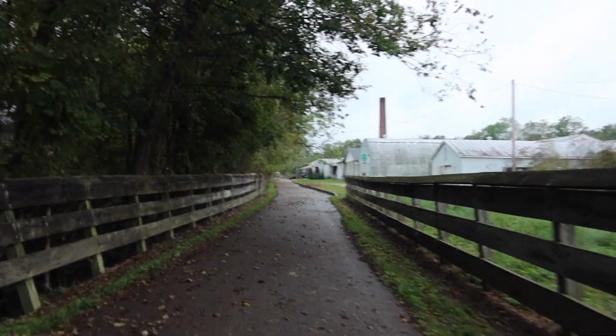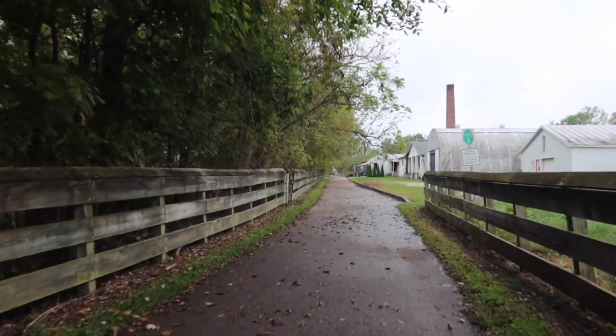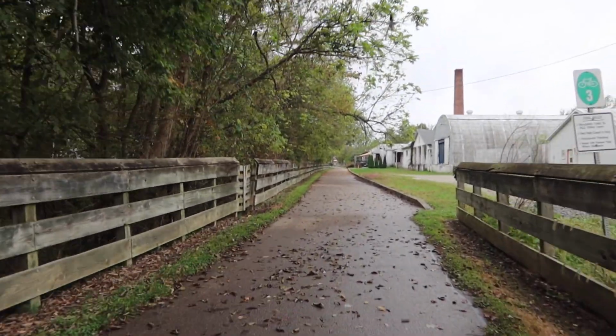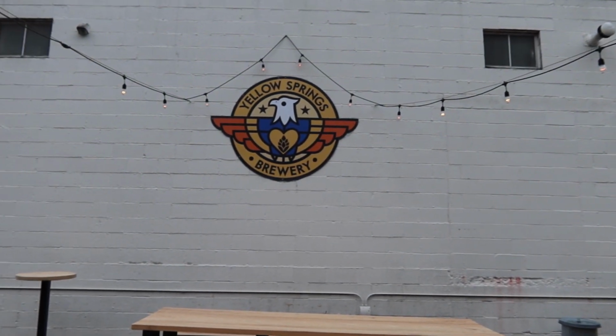So I am currently entering the town of Yellow Springs. It is the home of Clifton Gorge, John Bryan State Park, and Glen Helen Nature Preserve. And many awesome restaurants and a pretty good brewery too, right up here ahead.